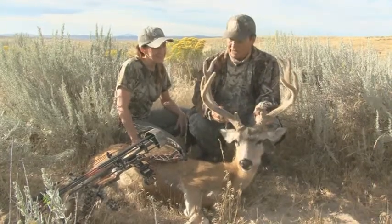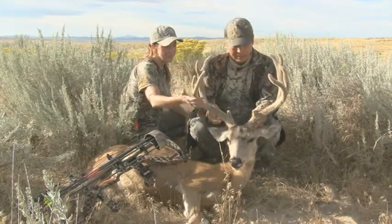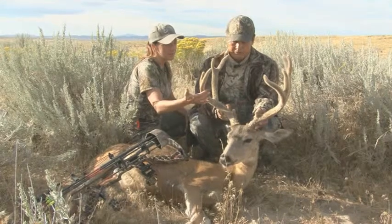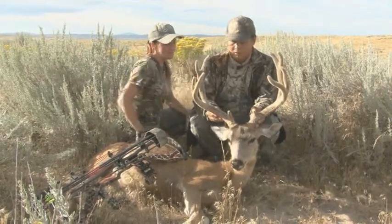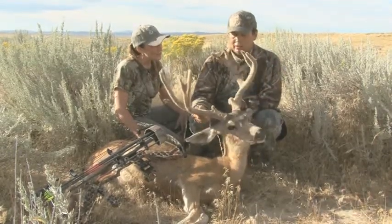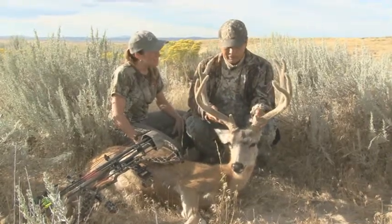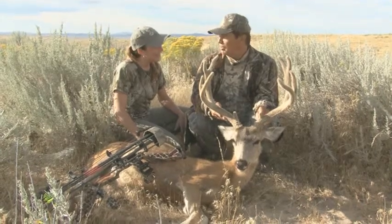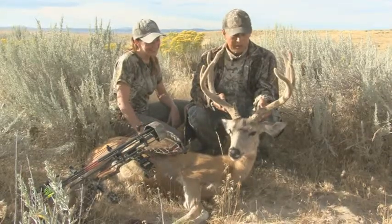I'll take that. Real nice velvet. Oh, yeah. And got a couple of brow tines. Wow, and that should stay. So if you want to have it mounted with the velvet on there, that should keep real well. Yeah, I'm super proud of that. You should be. That put me onto a good spot. Absolutely. And I sure think you and Scott both and Table Mountain Outfitters, it all comes together for a first mule deer hunt.